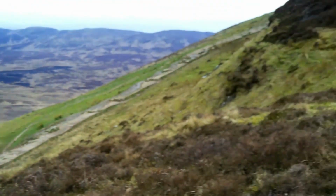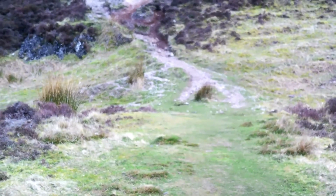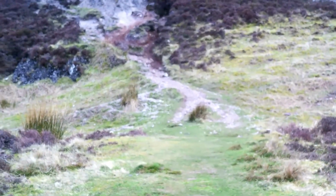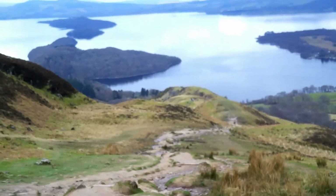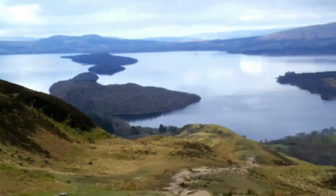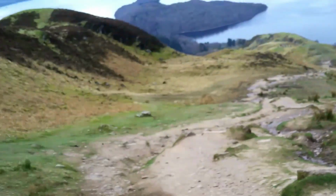And then we'll head down now. Hopefully get a cup of tea at the bottom there. Debbie will be sitting waiting. Well, Debbie was right. It's starting to get a bit like Sauchiehall Street. You see all the people down there. It's a very popular place.